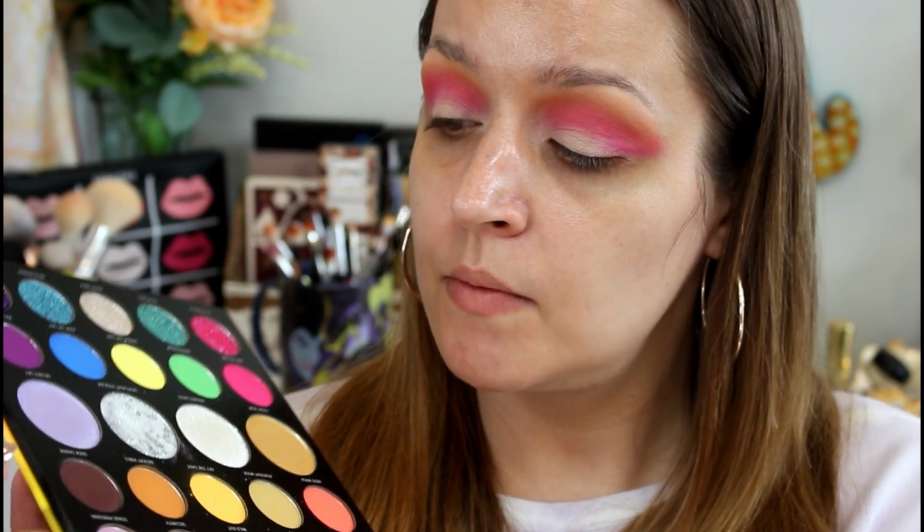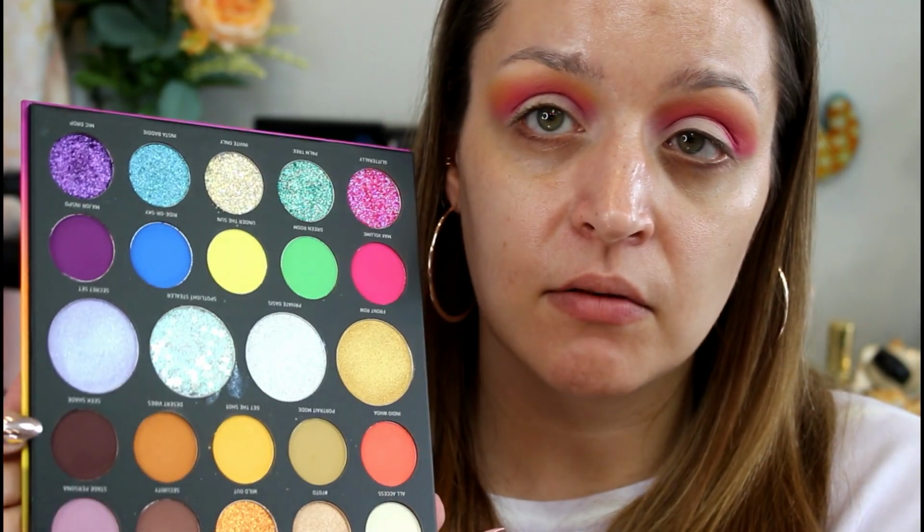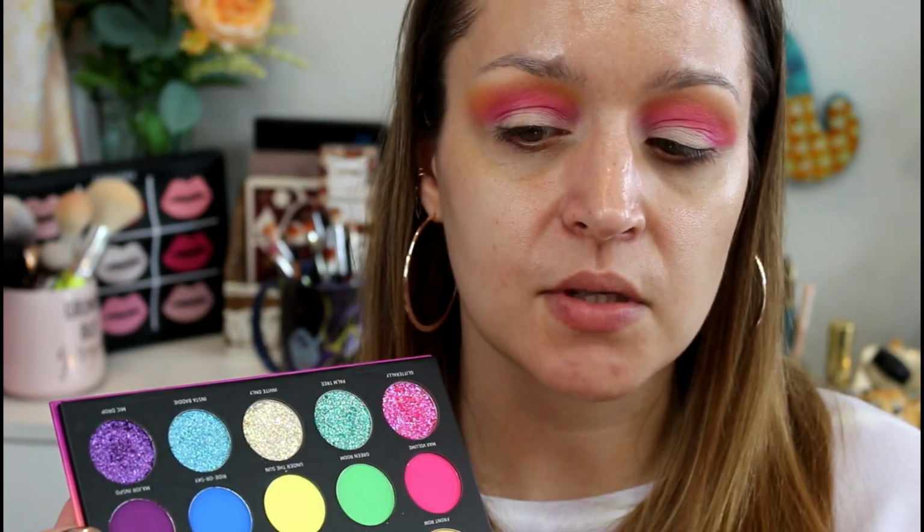So I think what I'm going to do is go into this shade here, Seek Shade, which is a matte brown. I'm going to put that in the outer and inner on each eye. I'm trying to decide if I want to use the purple in there too, but one thing at a time.